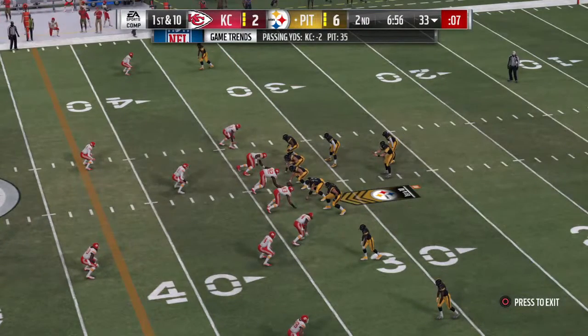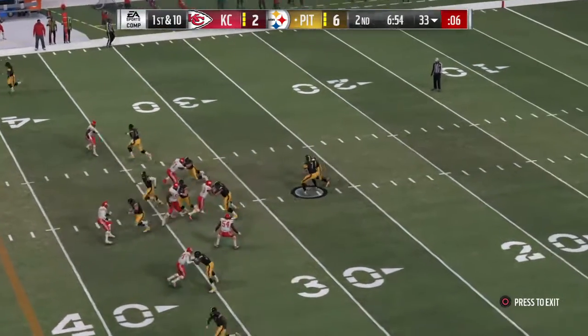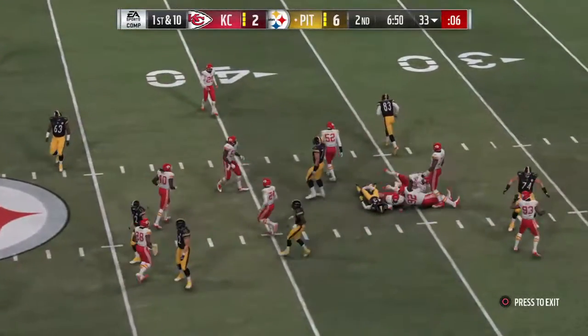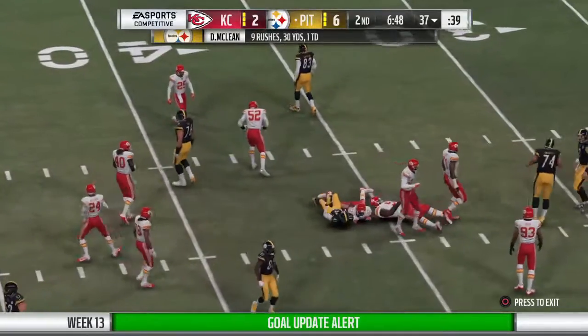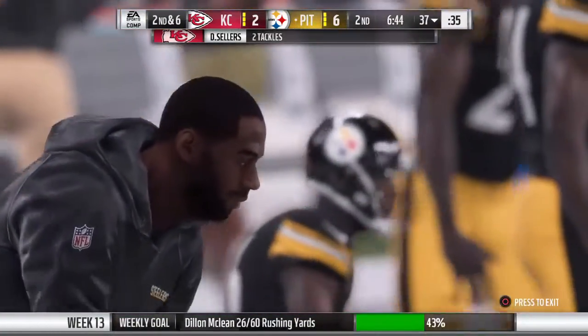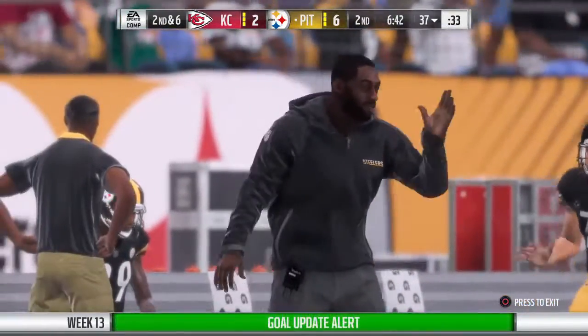Here we go now. They'll run it now out of the gun. The broken tackle, but couldn't create much space. Down just beyond the 35. They give him 4 yards there. It'll be 2nd and 6.